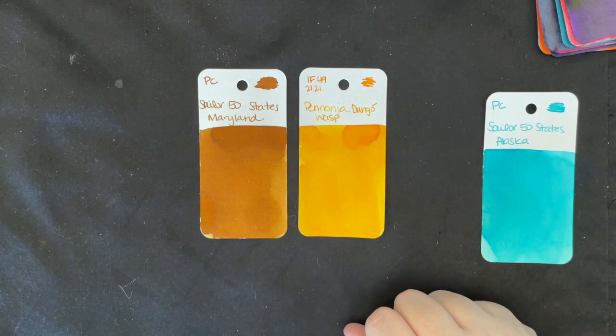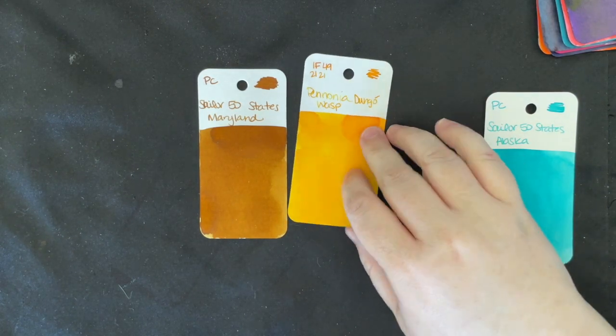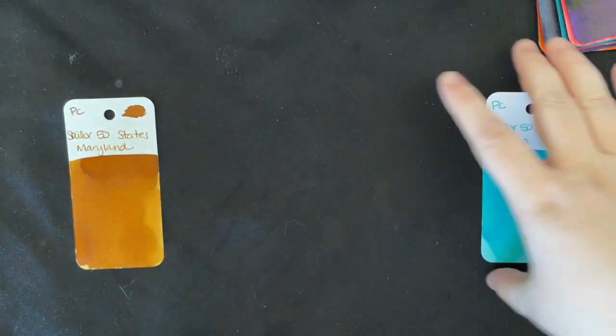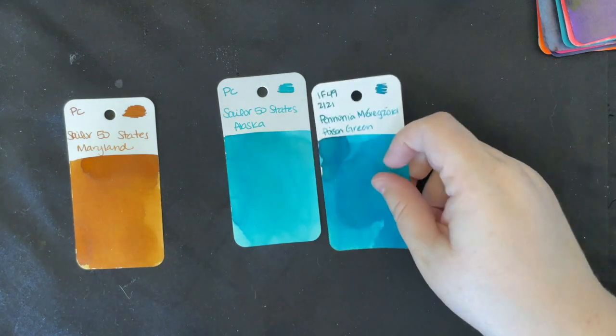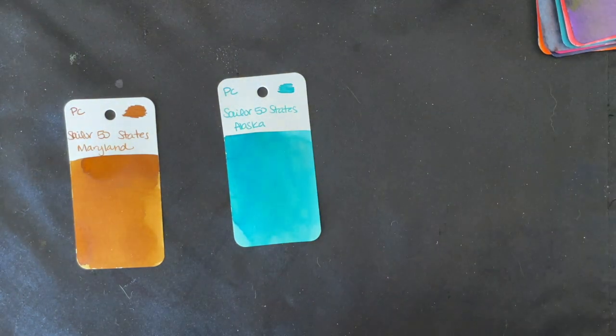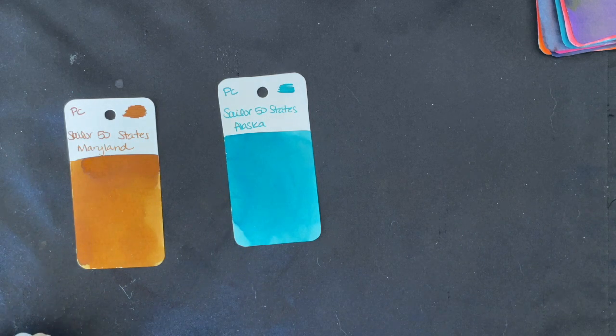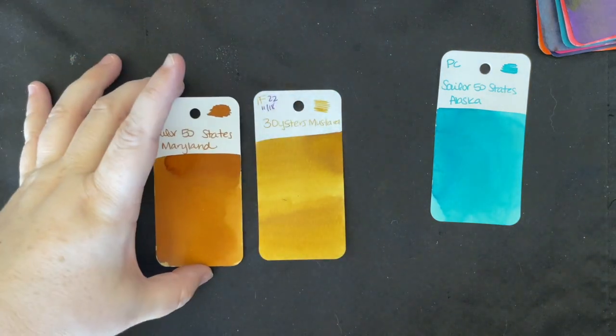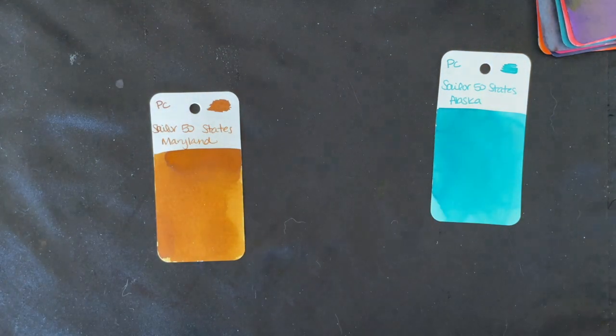Pannonia Dungo. This is kind of a yellow that I want to see in the collection. Like a bright yellow like that. Here, this is next to Pannonia Poison Green. On here. Anything? I know that this ink is kind of popular, Three Oysters Mustard, so here's how that compares. Definitely more of a honey brown than a yellow.